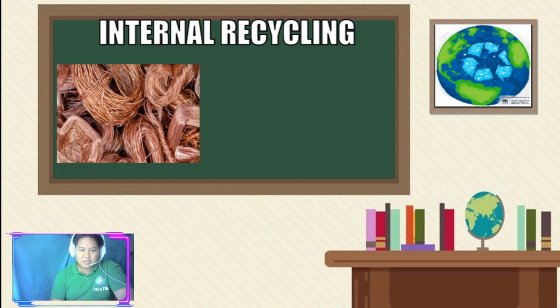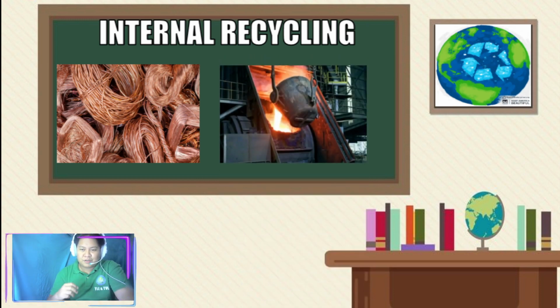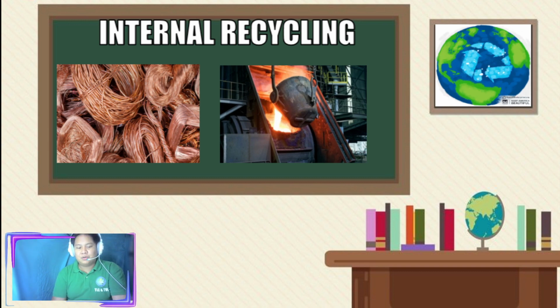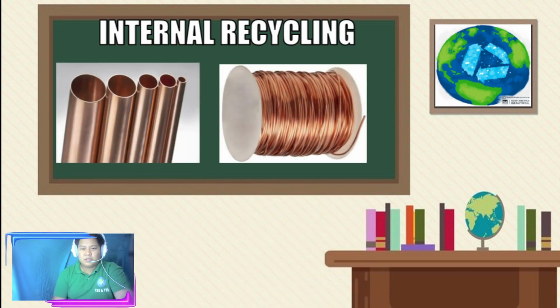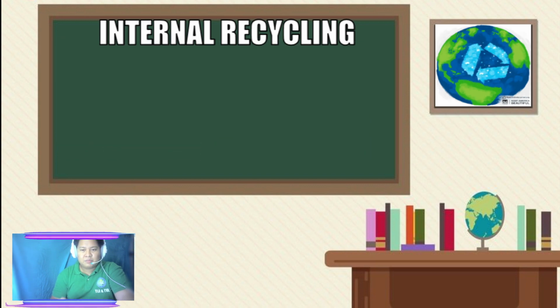So, during this process, or in recycling a copper wire, they're going to melt it again, along with the other coppers they gathered from the waste, or either from the junk shop. Then, melt it together, then, pinaprocess to produce the products, which is your copper tubes and copper wires and other copper products natin na alam. So that is internal recycling for copper. Next, let's have another example.